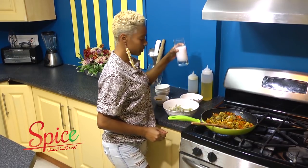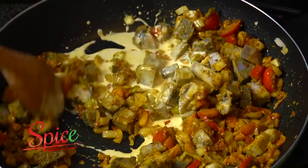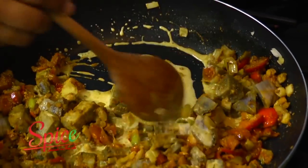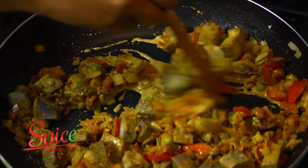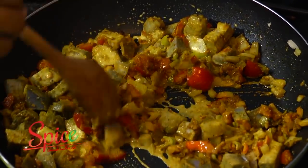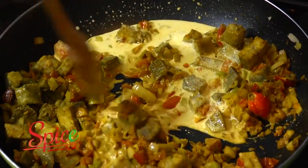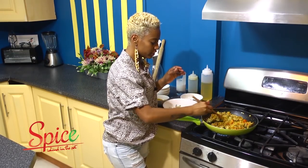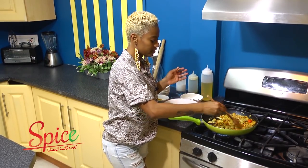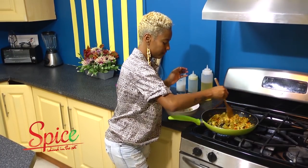Perfect. I'm gonna go with my coconut milk now. Just a little bit at a time. You get that nice kind of yellow flavor going in there. More. So now what is happening, the dasheen has gotten its curry flavor. It's going to get a little coconut flavor here. So that takes care of that.